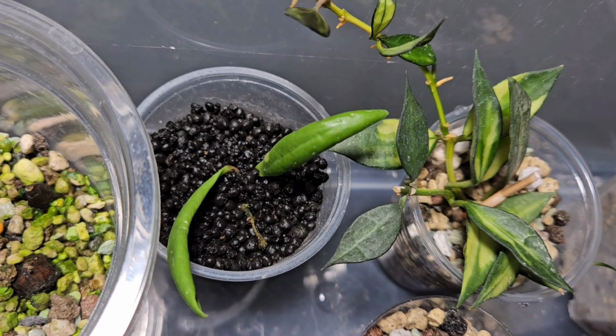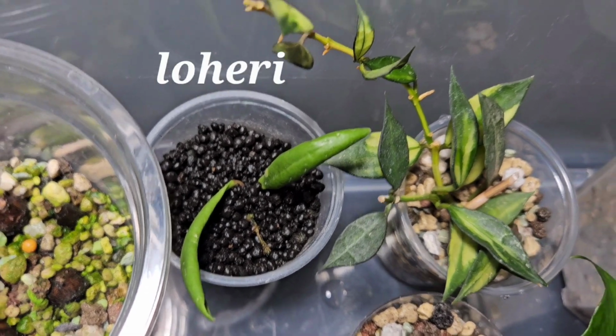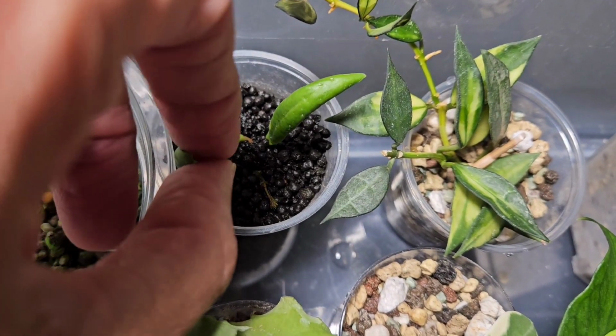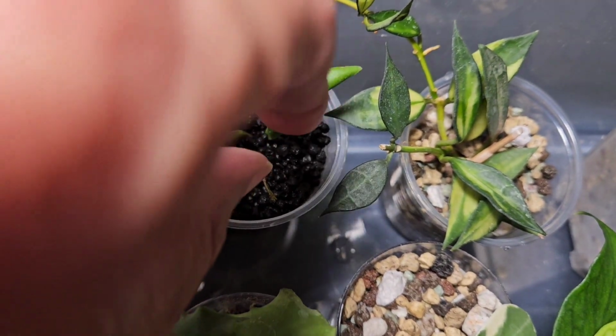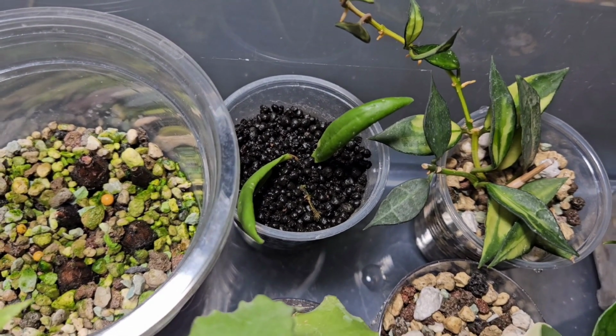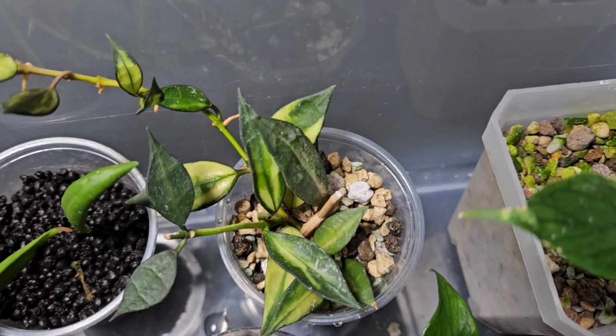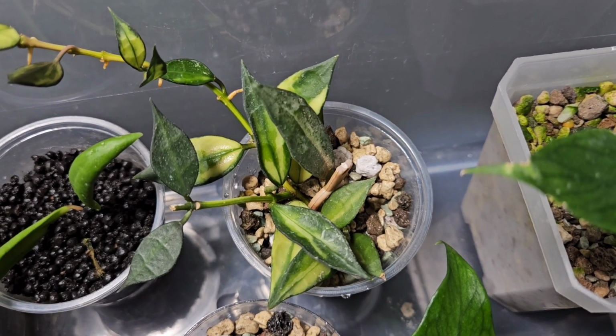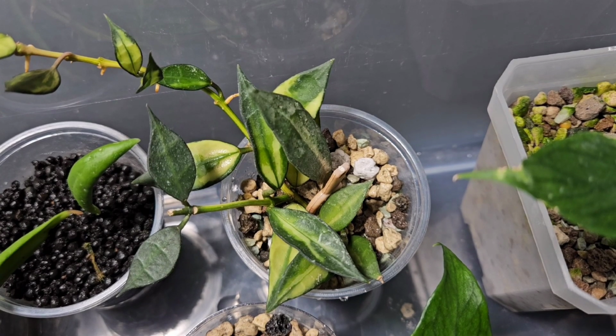Let's see, over here is the Lowry or so, I don't know how to say it, but I went and looked this plant up, and it looks really cute. Can you imagine a full pot of these little cute leaves? It's a cute Hoya.